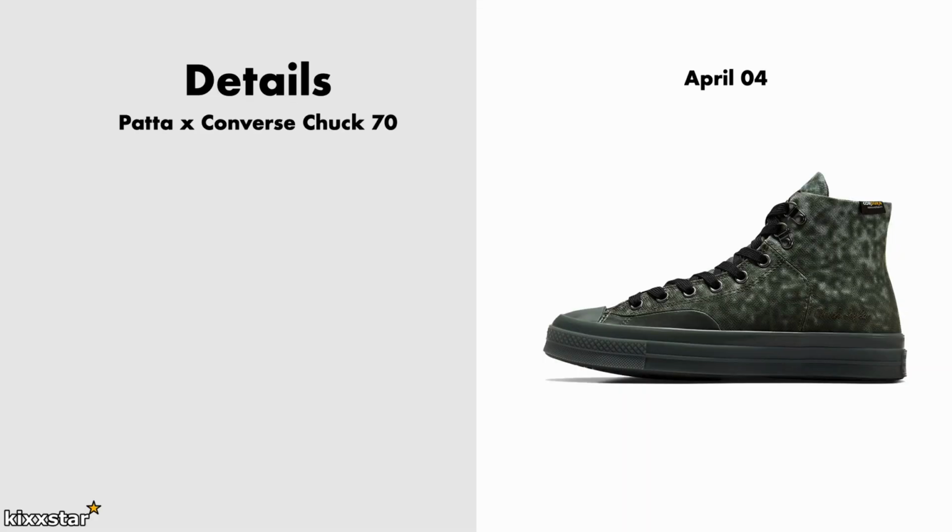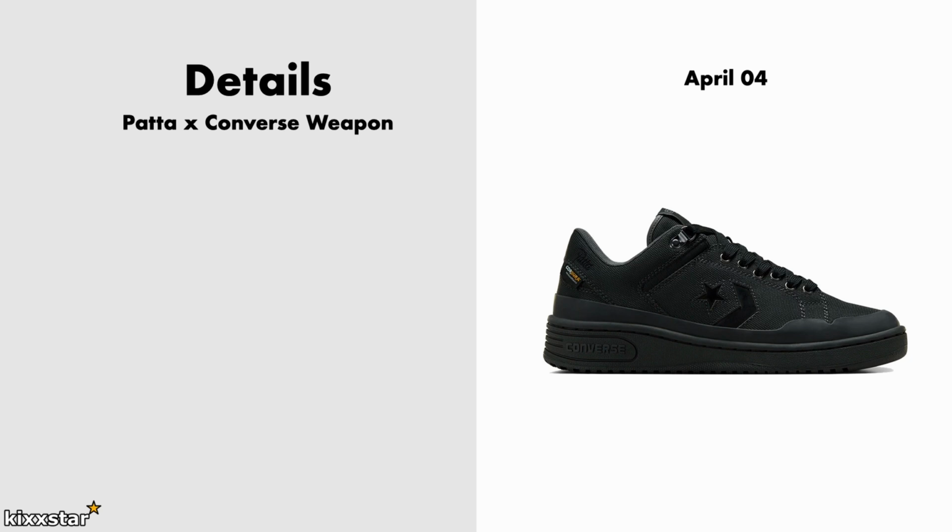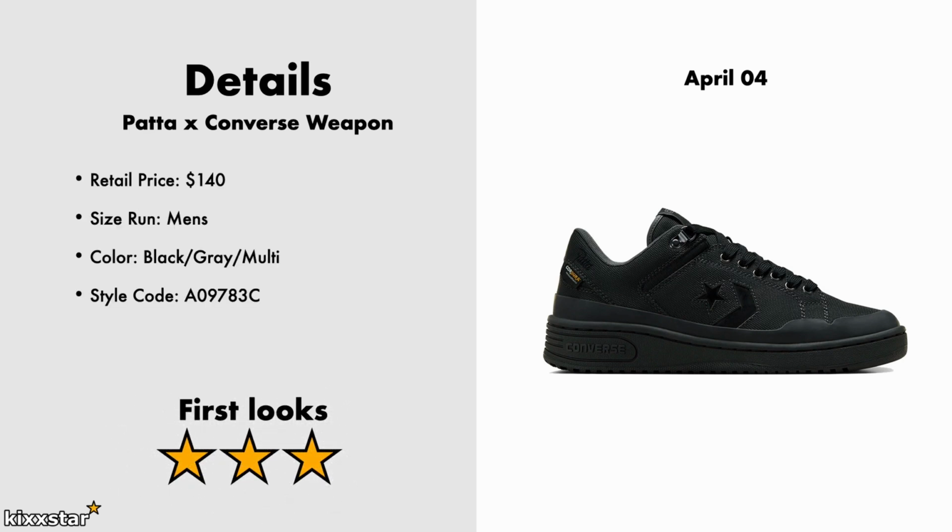And with the Converse releases, I've got Patta doing a collab with Converse, and it's for the Chuck 70, and this one's not bad. It's not something that I'm eager to pick up. I'm kind of over the Converse Chucks really. I'm not a fan of those anymore. I just find them a bit too uncomfortable. And then you've got the Converse Weapon, and this one actually looks nice. I'm really not a fan of the high model, but this particular version is not bad, especially the black colourway, but it's not something that I'd make room to wear. That's my only thing, but aesthetically it's pleasing.